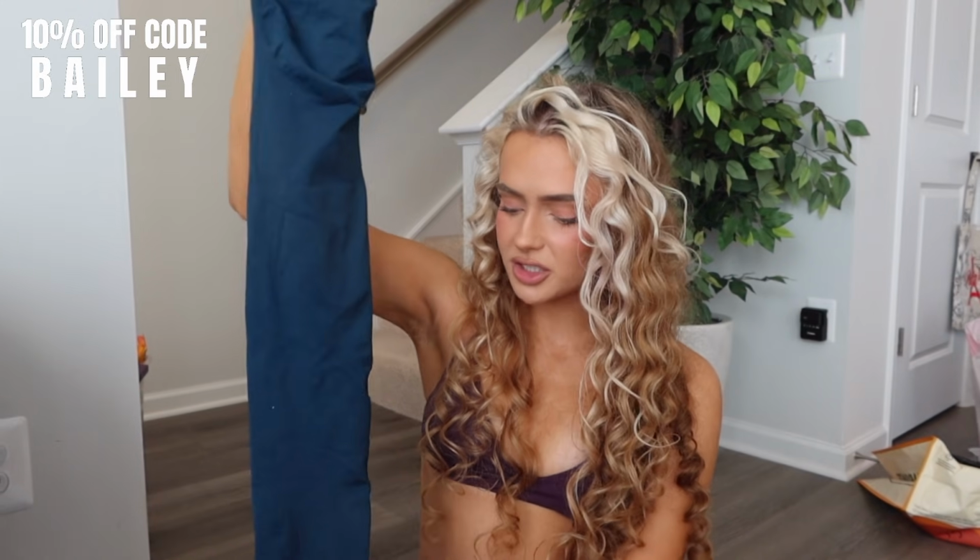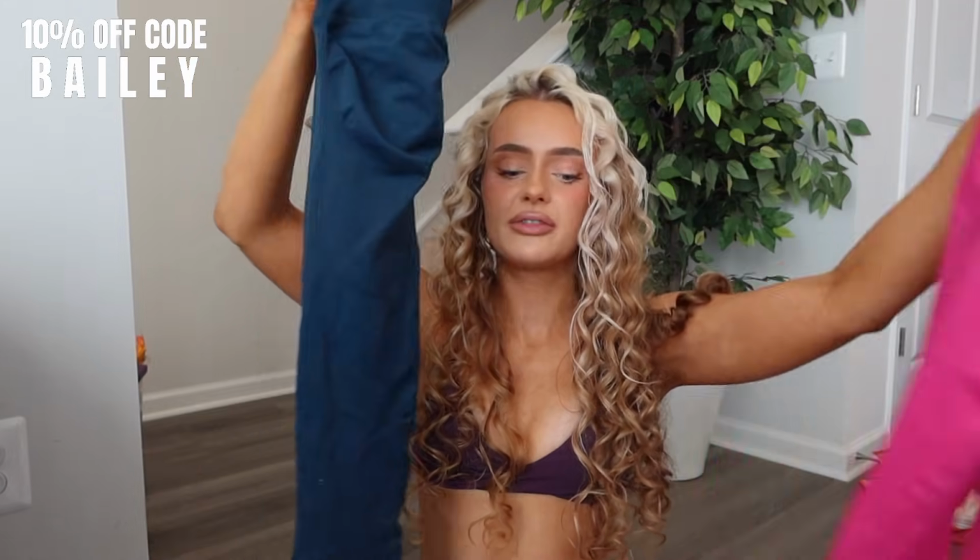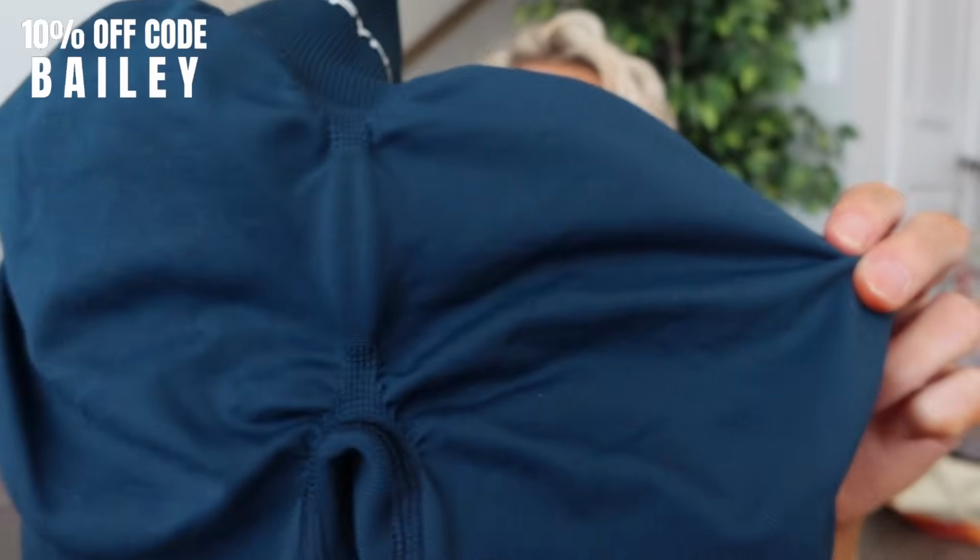Same size, but the inseam is, and I don't know if this is just a batch thing or they changed it, but the inseam is actually 1 inch longer than old Vision. This was 24, this is 25. So it does hit a little bit better, is longer than Impact one. And again, you've got a different scrunch than Impact.